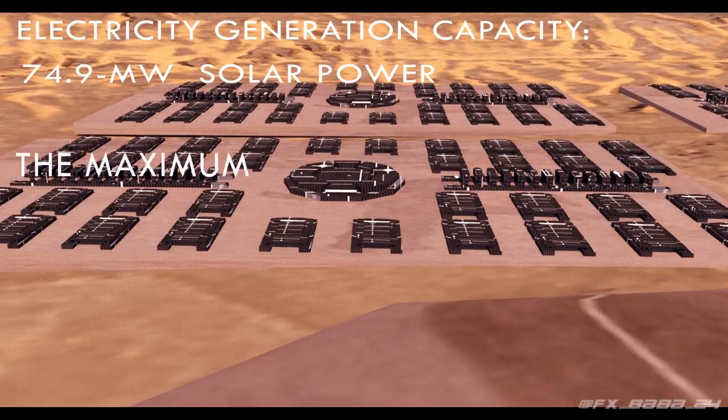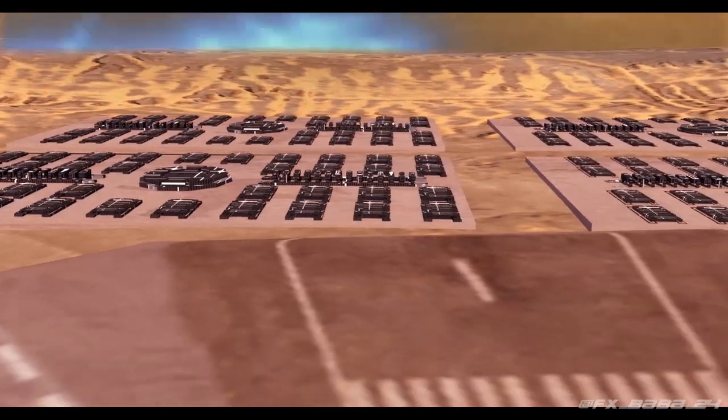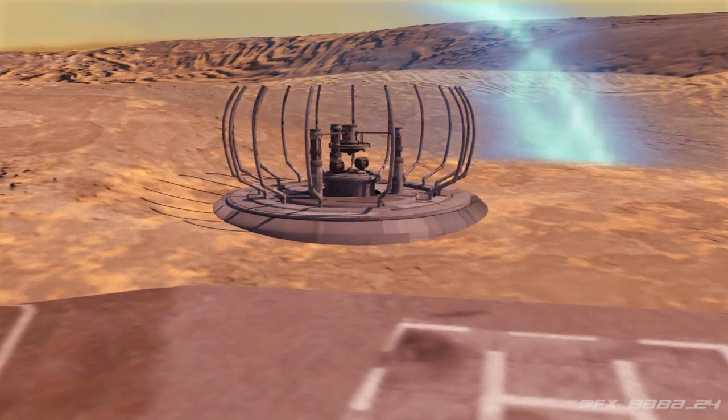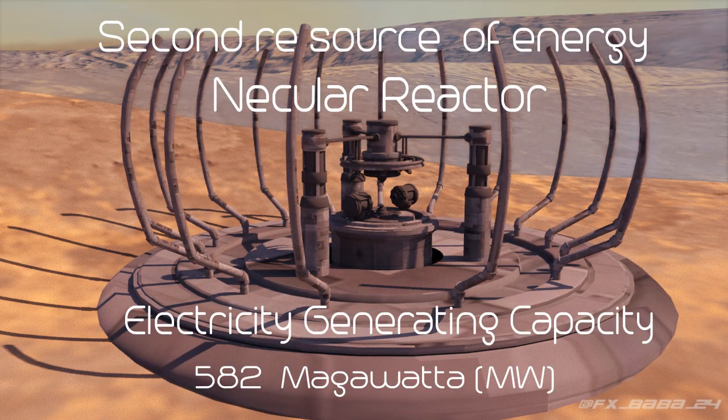Solar panel. This is the first energy resource of humans on Mars. Nuclear reactor. This is the second and most important energy resource for humans on Mars.